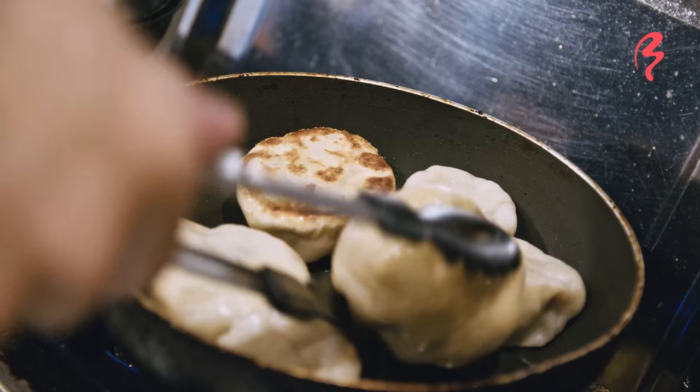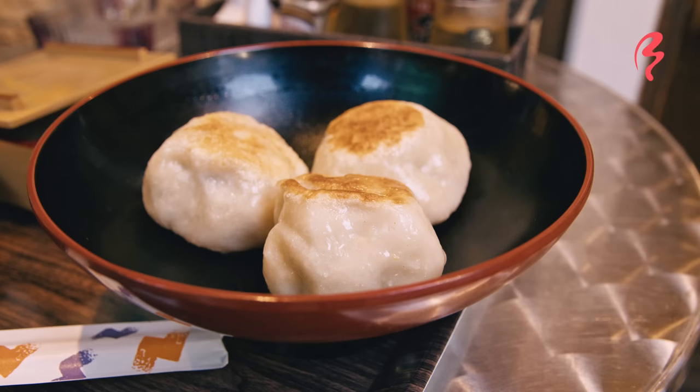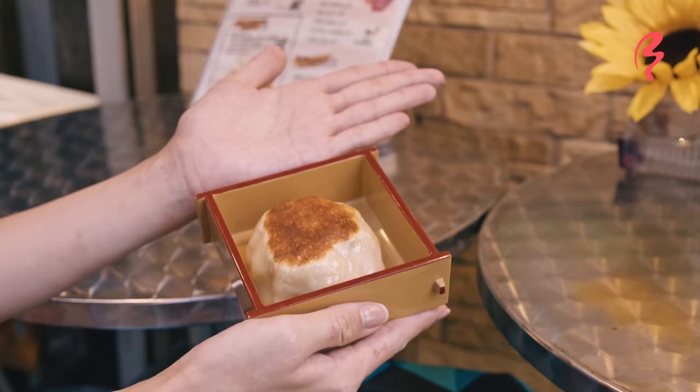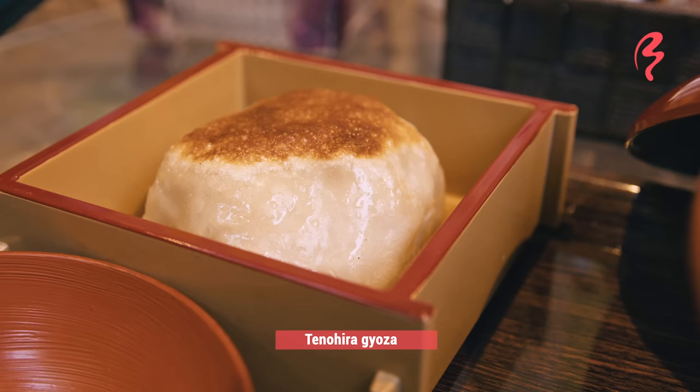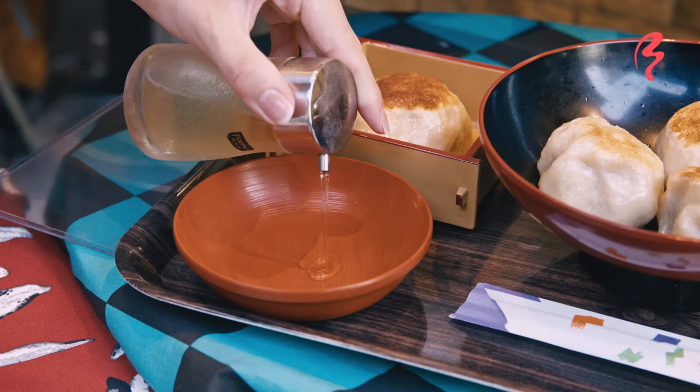So I'll give this a try. It's really the same size. That's a hefty gyoza. And all of these are already flavored, as she mentioned, but we can add a little bit of vinegar if we want to. First, we'll try without the vinegar because it already has flavor. So let's give it a try.